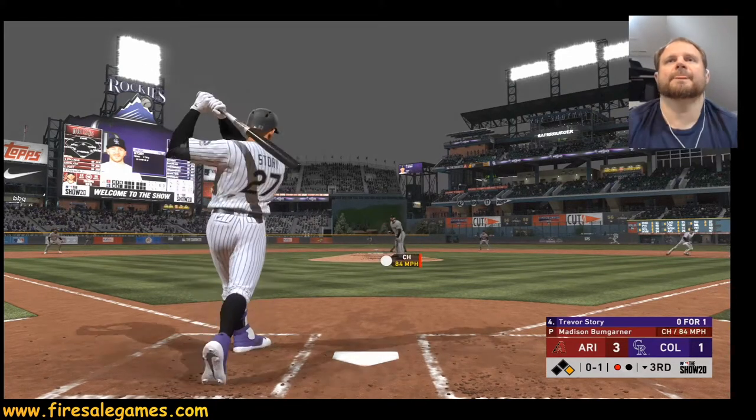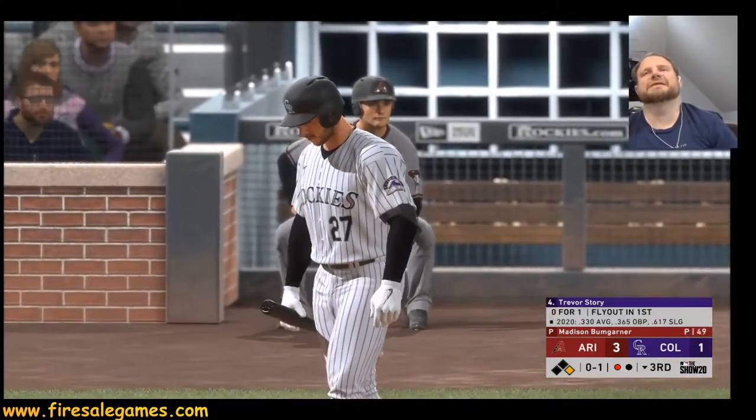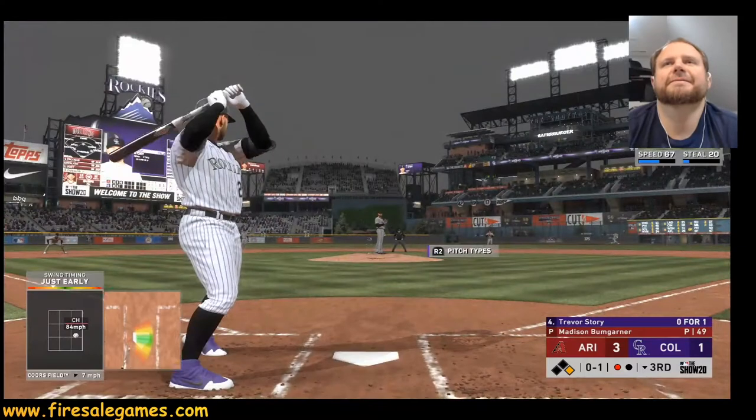Steps in now. Gets ahead of him with strike one. I was swinging for the fences on that. One with a flyout.